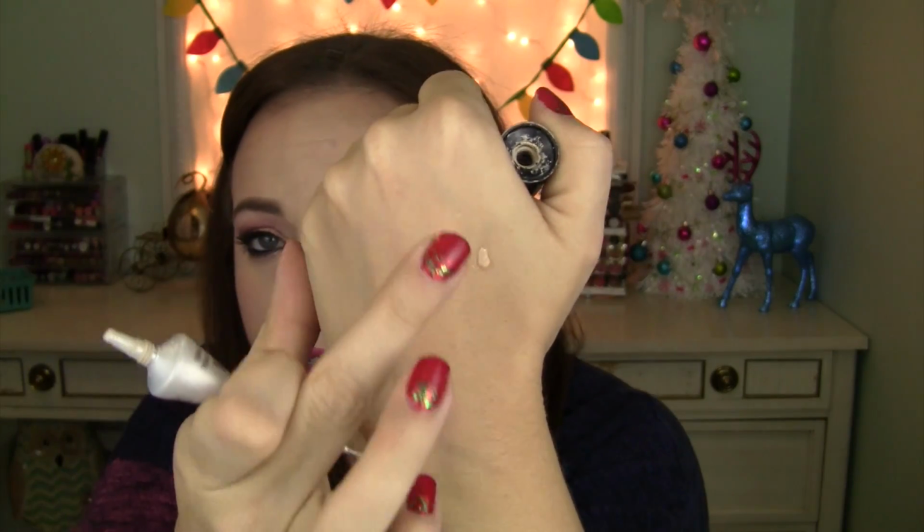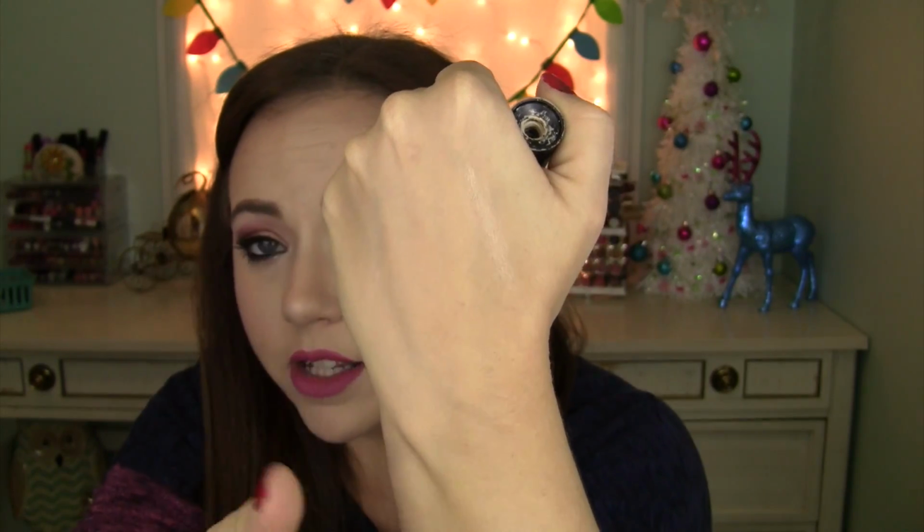I have a lot of different eyeshadow primers. I love the Too Faced Shadow Insurance, Urban Decay. They're all fabulous. But I find this one from Milani is obviously more affordable, and I think it works just as well, if not better. It has a little bit of a color to it, so it also helps to cancel out some of the discoloration in your eyelids. And then it just makes your eyeshadows pop and blend and stay on and not crease. So I really love the Milani eyeshadow primer.